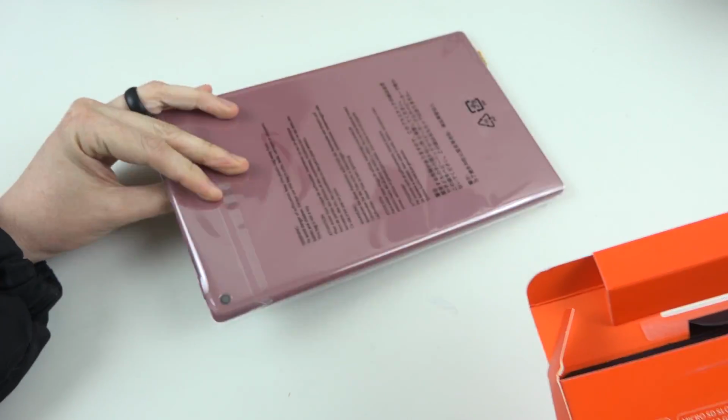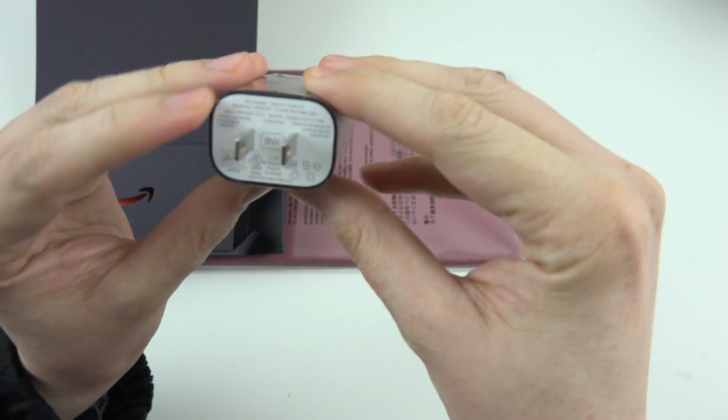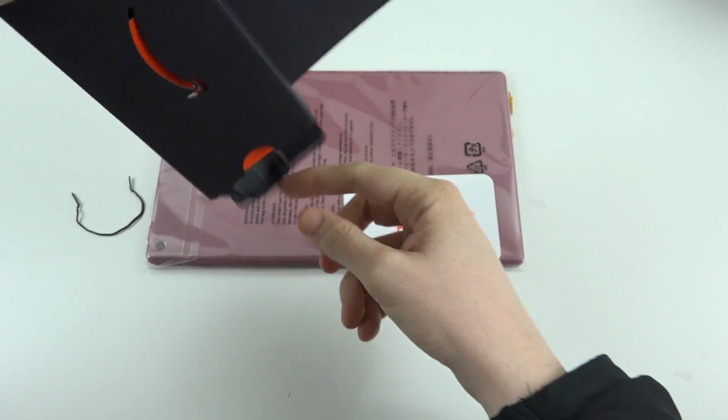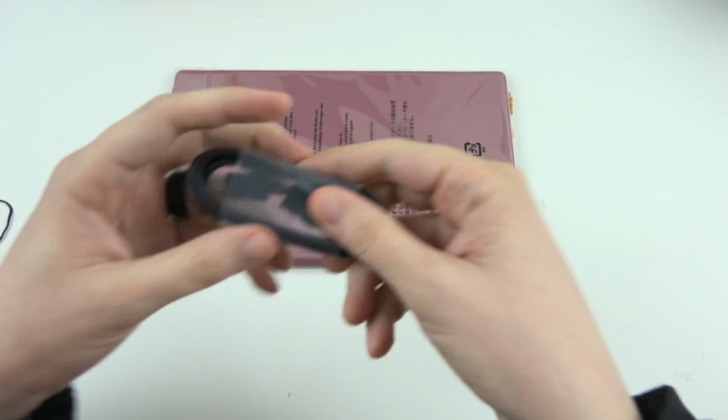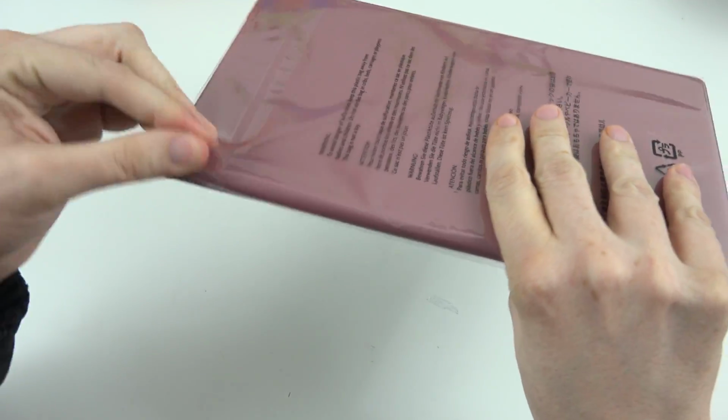My daughter wanted this color right here. In here we have a simple 9-watt charger. So this thing is capable of charging at 15 watts if you have one of those lying around. Or you can purchase one separately. So let's check this thing out.